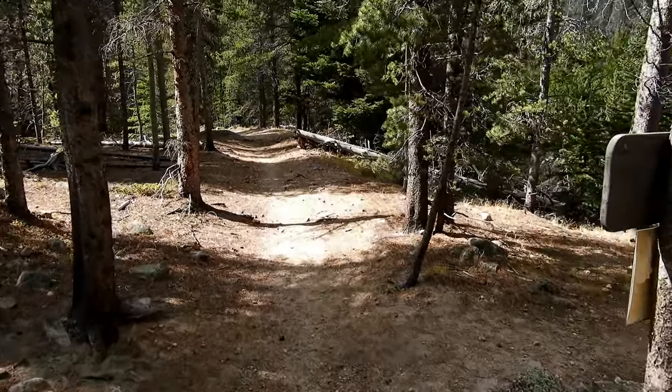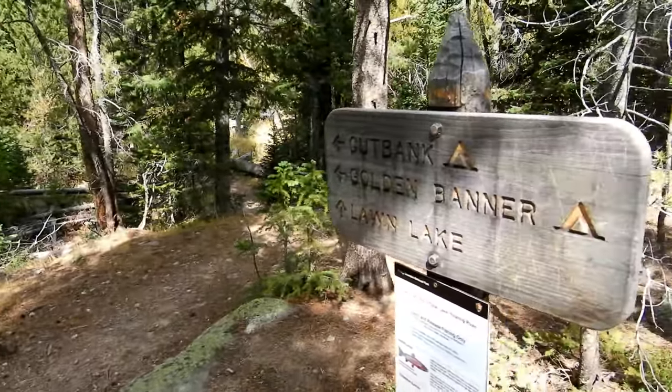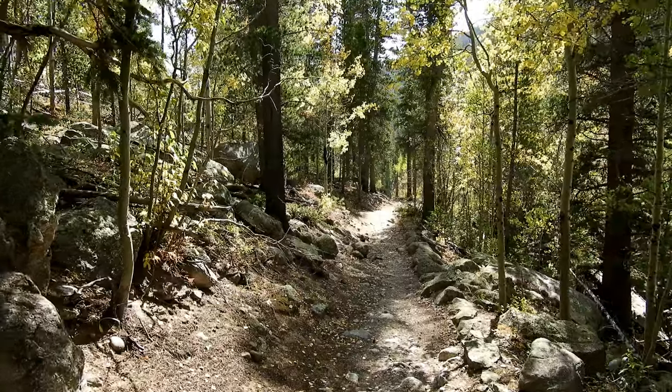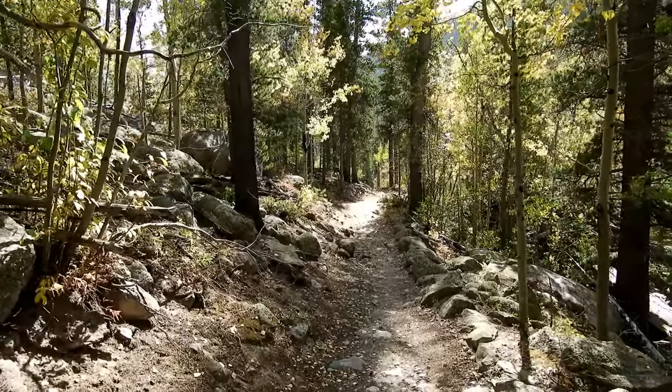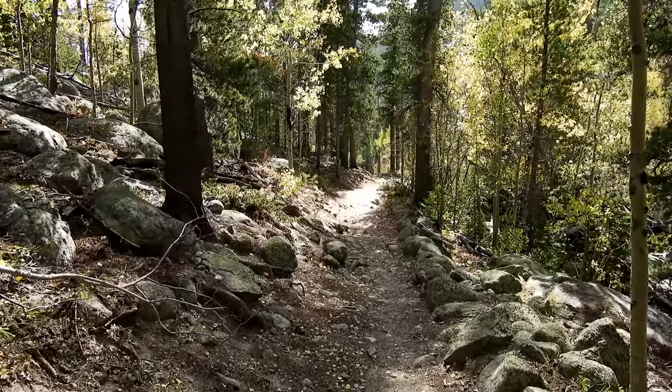Just made it back down to the Cut Bank campsite. Yep, there it is. I'm thinking that the Cut Bank campsite is a little over 3 miles from the trailhead.